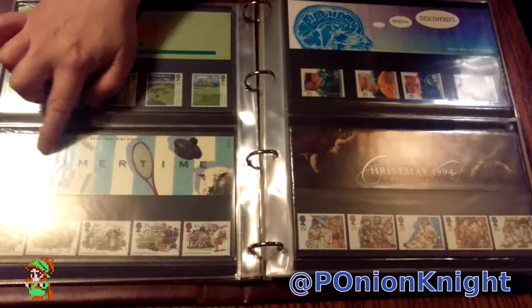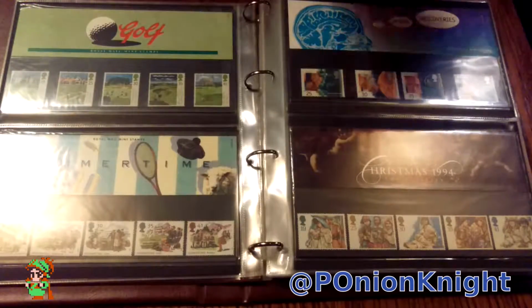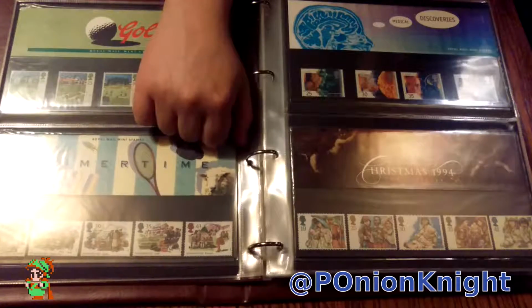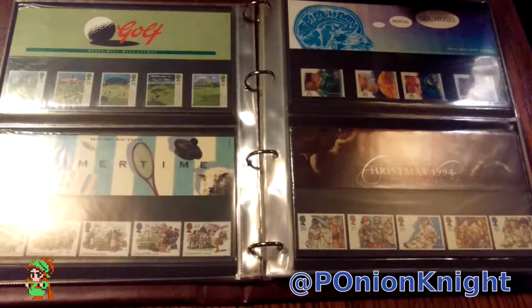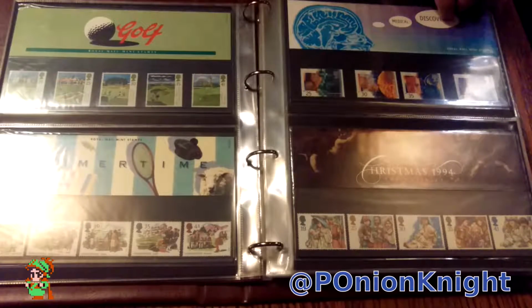Another seasonal pack, this time summertime. So it's all stuff that traditionally happens in summer, with the sun shining on all these summer scenes.